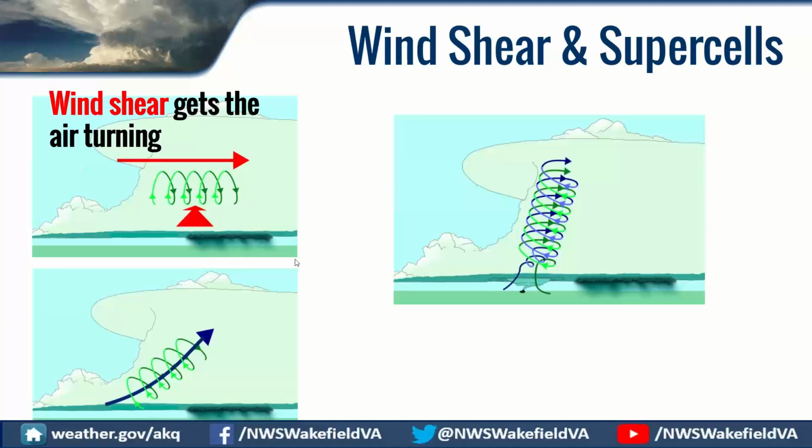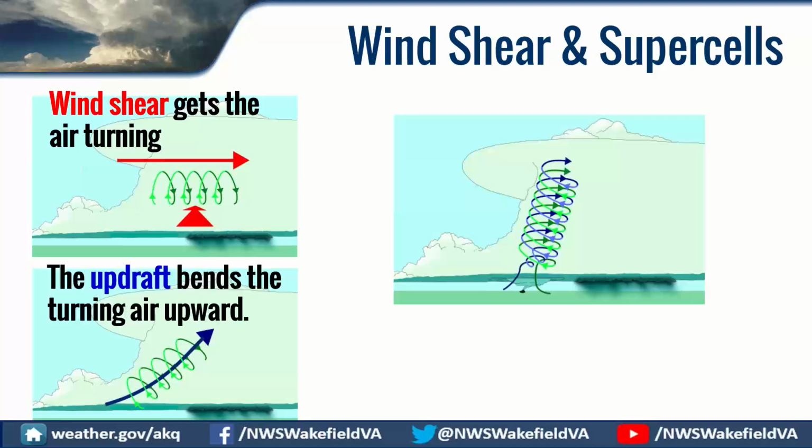Again, if this is tilted, you're going to be able to watch these start to lift up, and the updraft and downdraft will be separated from each other, which is going to allow the storm to continue to grow. So the updraft will bend the air turning upward, and that's going to tend to provide the spin with the wall cloud in the updraft area.